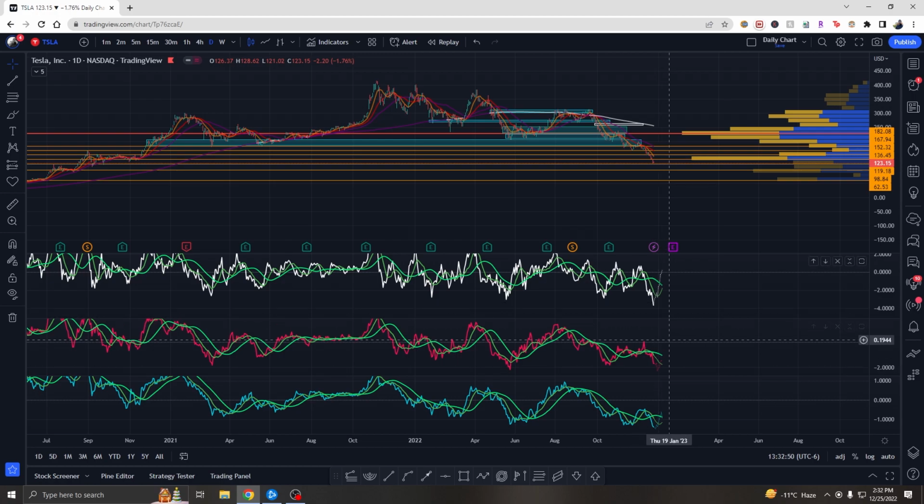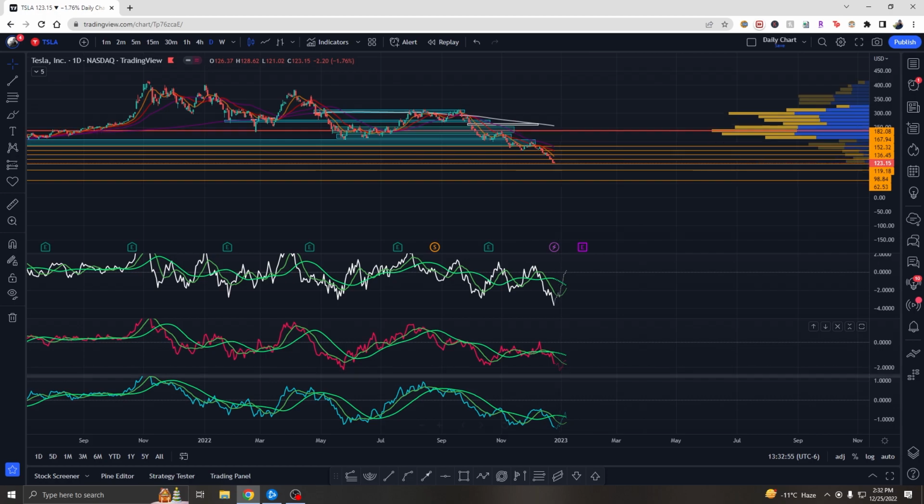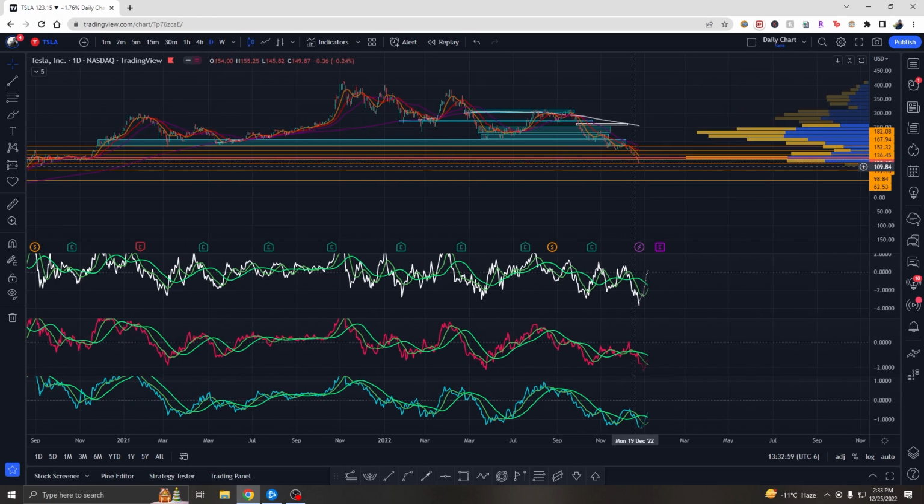Now here on the daily basis, you can see that Tesla stock is falling and there is a substantial pullback. Even if it could hold this level, probably it will hold this level for a while before coming down, but ultimately I think it's going to be below the $100 level. Now that's the story of the daily chart.